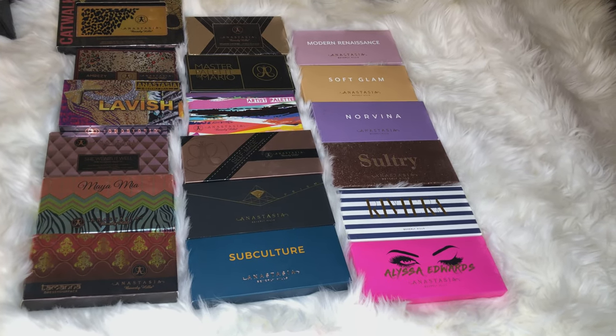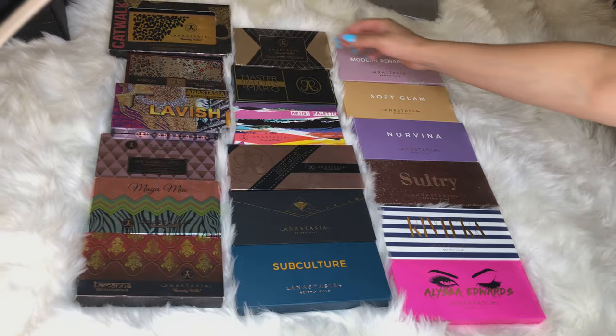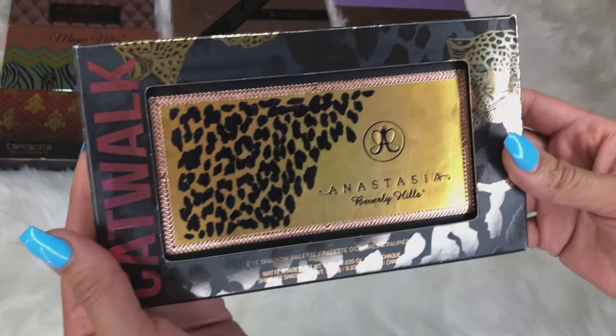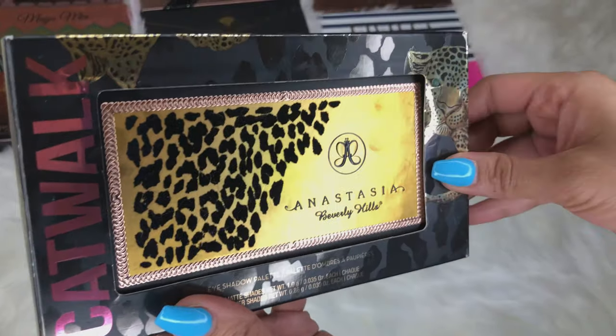Hi guys, I'm gonna show you guys my Anastasia Beverly Hills eyeshadow palette collection. So we're gonna start with Catwalk, and here it is. Those are the shades. And let's open it up.